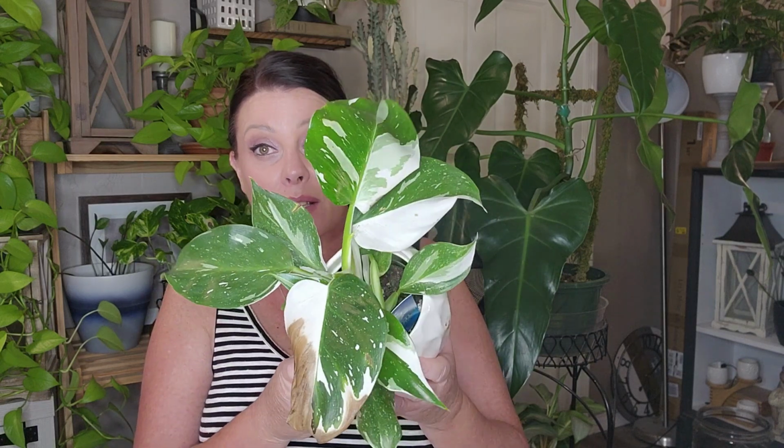It's a pretty plant, and this is another one that I wasn't going to spend the $25 on, but since it was marked down, I thought why not, and I picked that one up. And then the last plant that I got at the grocery store is this variegated Maranta.